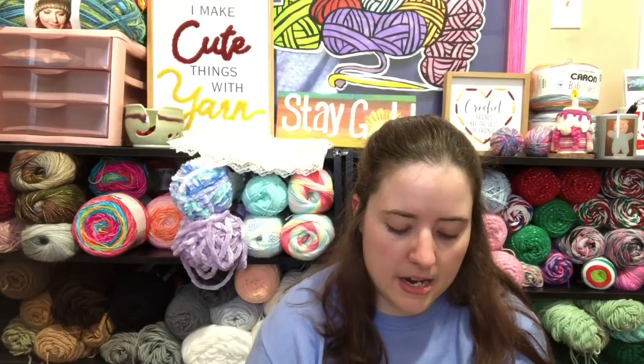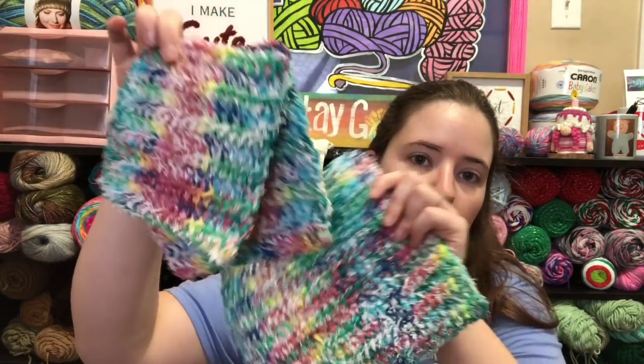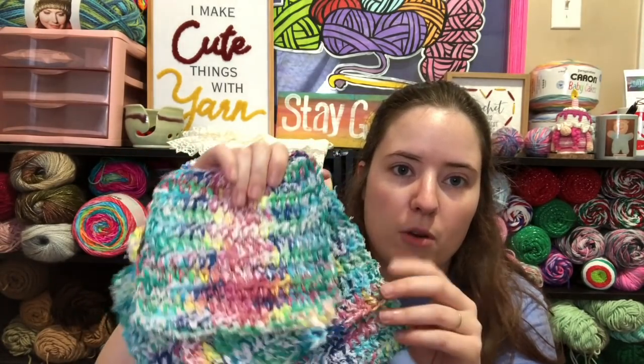I think it's a Lily Sugar'n Cream, and it's psychedelic. And then the scrubby yarn is a Yarn Bee brand scrubby yarn that Rose gifted me to make some cloths with. So I did just make three different size cloths. I didn't really use a pattern. I just chained and made a bunch of double crochets. That's all it is, just double crochets back and forth.